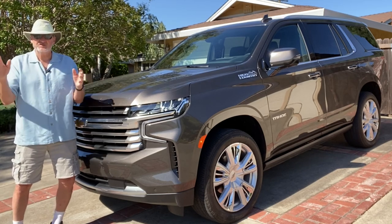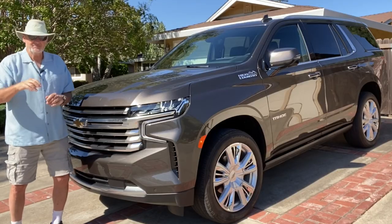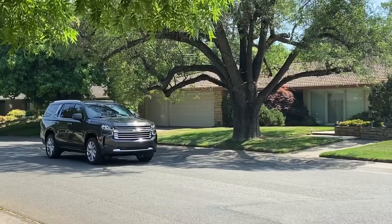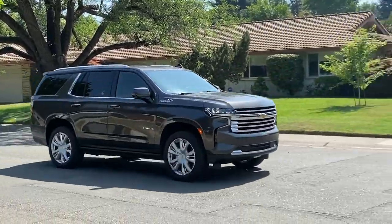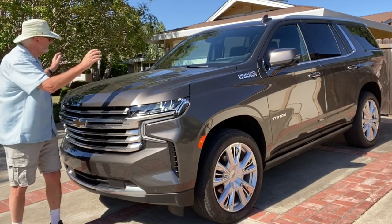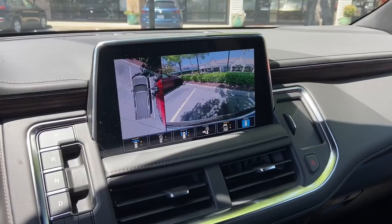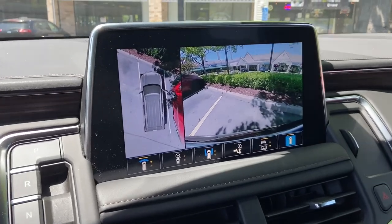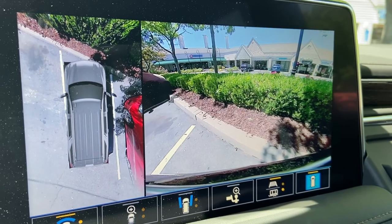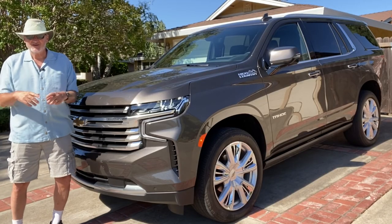A 10.2 inch touchscreen keeps you in touch with the entertainment system, the climate system, and all the electronics you need for driving on the road today. So many different camera angles to keep you safe. You've got the above view, 360 bird's eye view around the outside, the front view, the side views, the rear view. You know where you're going in this monster vehicle. 9 different camera views outside the vehicle.